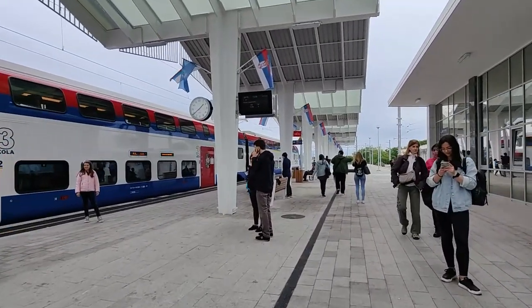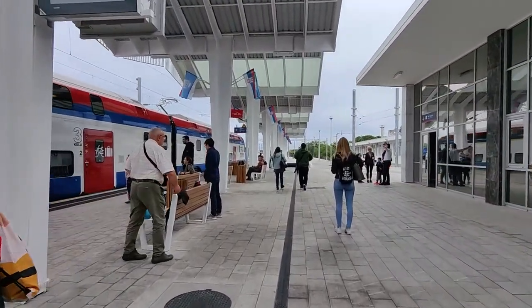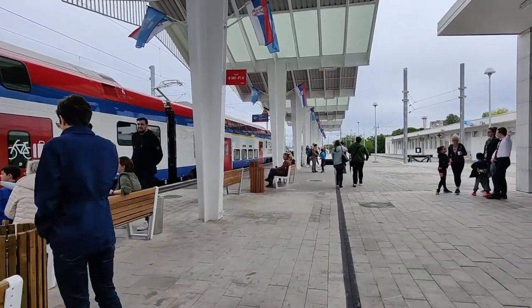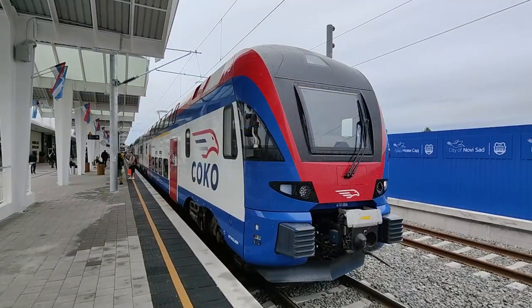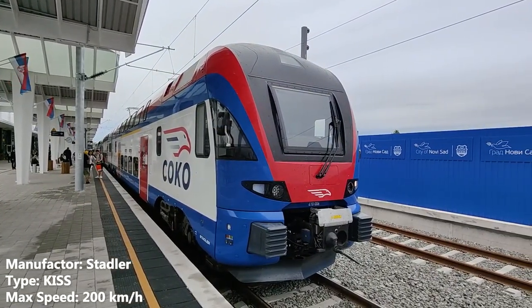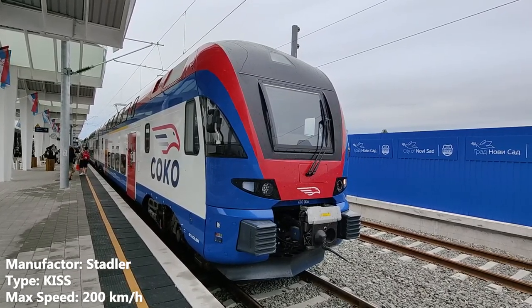Lots of people taking pictures of the train, even 2 months after opening when I traveled on it. The Serbian people really seem proud of their new railway, and it's really good to see them using it. And here's our train, one of 3 brand new Stadler KISS trains acquired specifically for the express service on this line, now being branded as Soko.